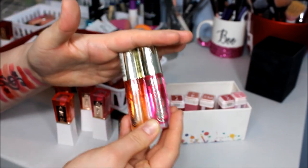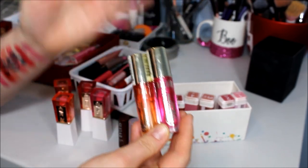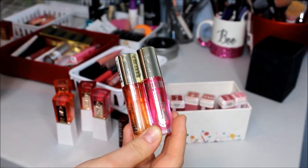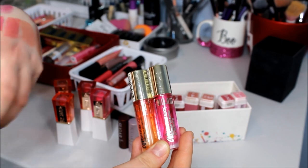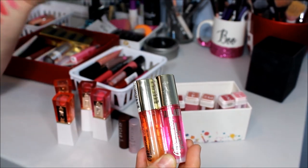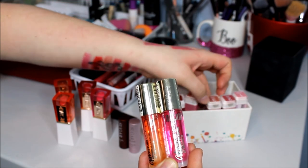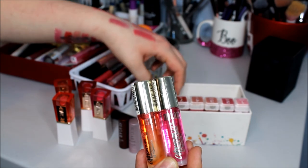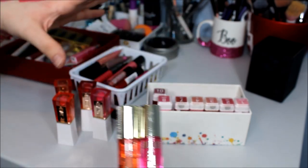I did like these when I first tried them. These are honestly probably my 6th and 7th tube, but I found that the more I use them, the more my lips felt drier after using them, and I'm not a fan of that. So I think I'm going to either pass these along to a friend or throw them into a future giveaway. That'll clear out that section a little bit. All right, so now we're up to 5 total products decluttered.